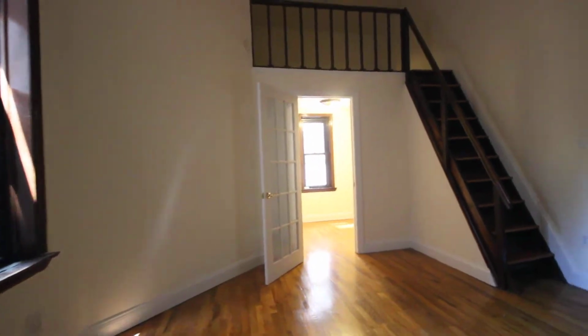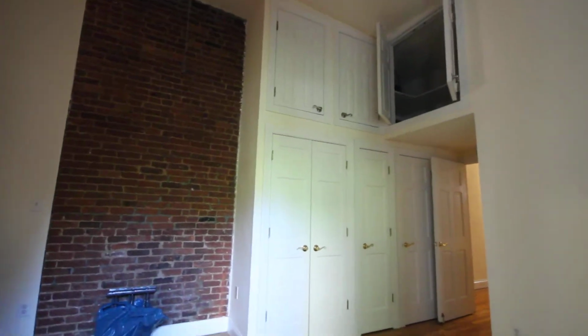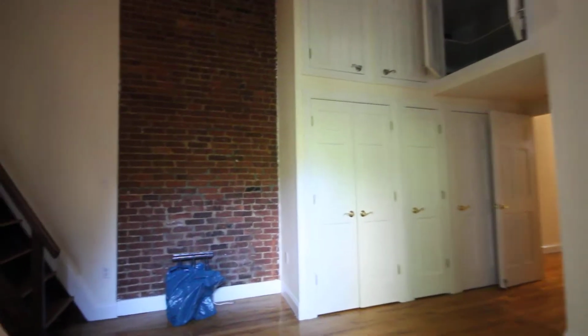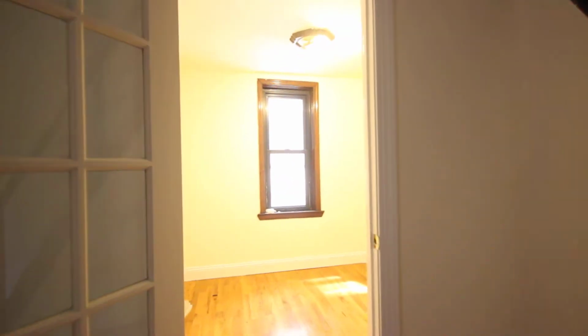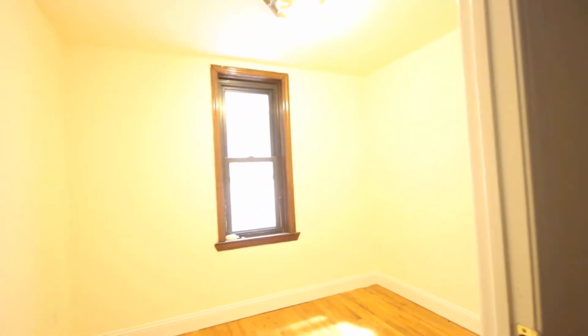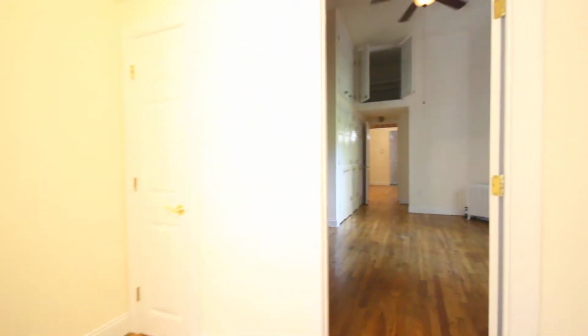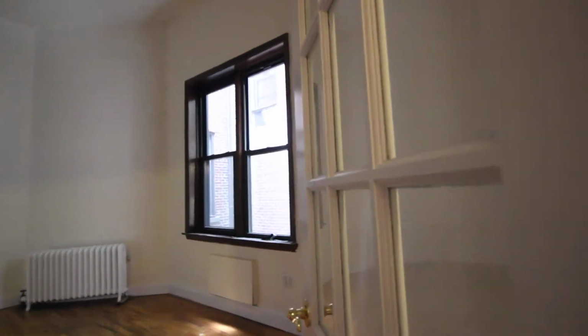We have this large room right here. It's got exposed brick and tons of storage. And through this second door here, the private room here, it also has a closet. And the door does have glass to let a little of that gorgeous light in. So the building's very light in the back.